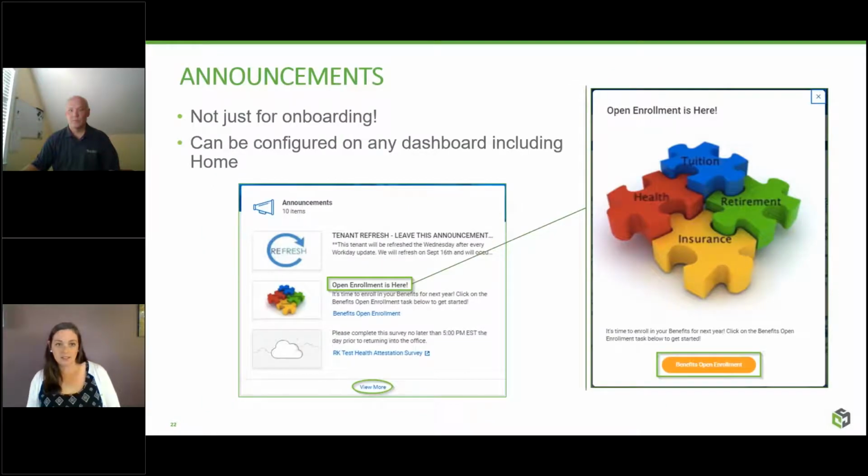Next slide, please. Thanks. So announcements, they're not just for onboarding. They can be used for all sorts of different things. They can be configured on any dashboard, including your home dashboard. Some other ideas for announcements might be if the benefits department wants to let employees know it's time for open enrollment, for the payroll department, perhaps to notify workers that their W-2 forms are available in Workday to access, or really just any message that you want to get out to all your users and you want to sit right on that home page.